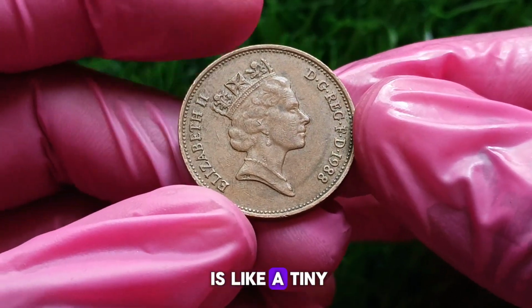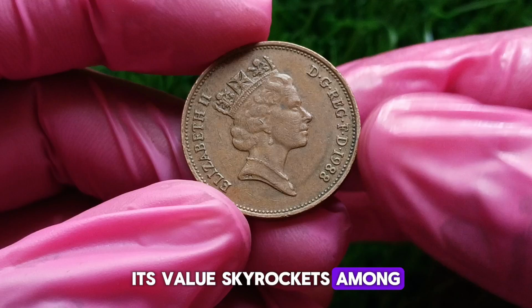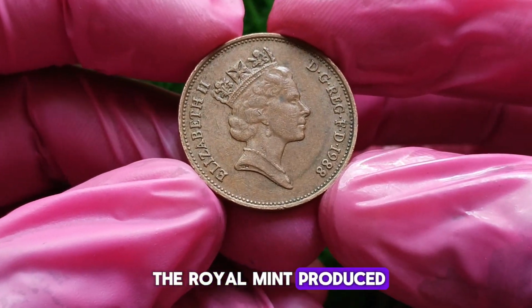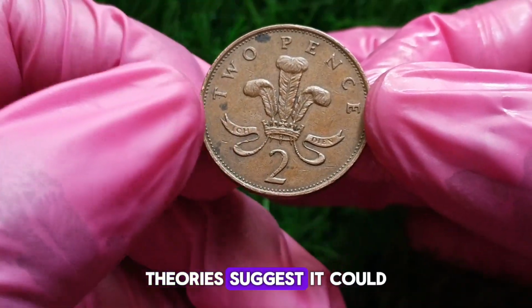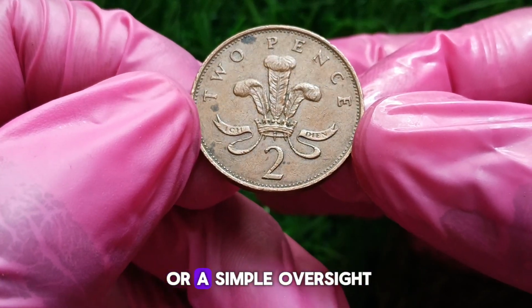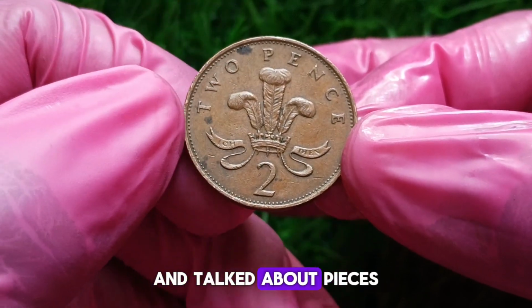Each coin is like a tiny time capsule, and when it holds a secret like the missing mint mark, its value skyrockets among those who understand its significance. You might wonder why the Royal Mint produced these rare no mint mark coins in the first place. While there's no official explanation, theories suggest it could have been a test batch, a deliberate collector's edition, or a simple oversight. Whatever the reason, these coins now stand as one of the most desirable and talked about pieces in UK coinage history.